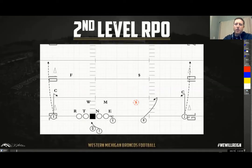So here's an example. Now we're running hitches. Okay, so instead of the bubble screen, we're going to put our H receiver on an expansion hitch. He's going to get to a depth of 6 yards, 2 yards outside of his initial alignment. The reason we do that is we want to widen him away from the Sam linebacker.